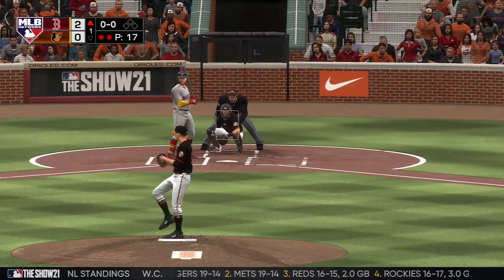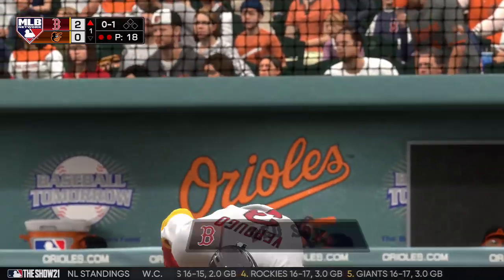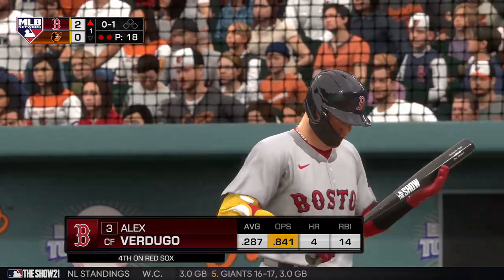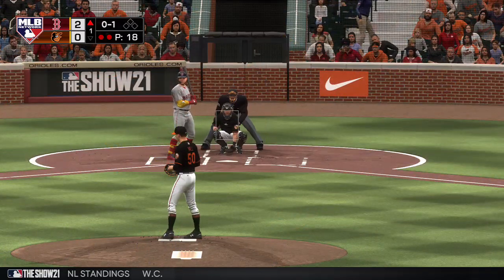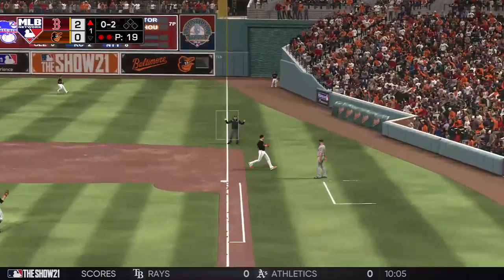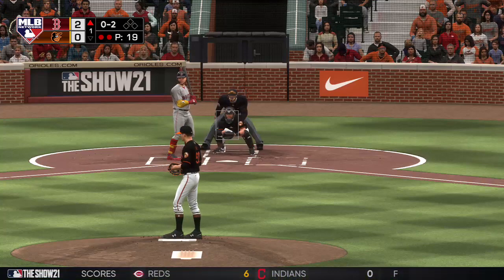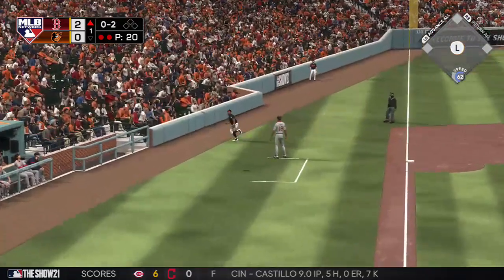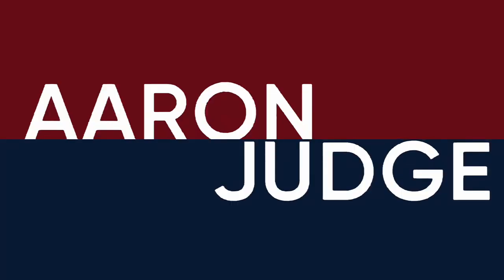And the next up will be Alex Verdugo. As he'll take a look at a high strike that time. It's 0-1. .287 the average coming in. 4 home runs and 14 driven in. Grounded up the first baseline, but that'll get foul. It's 0-2 now. 0-2 count, and the pitch. Popped up. Mendoza has room in foul territory. He handles it easily, and the inning is over.